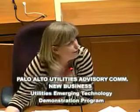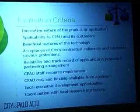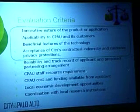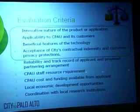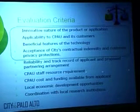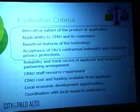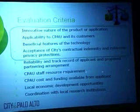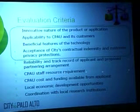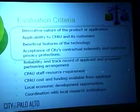So now the evaluation criteria, there's a number up here. I'm highlighting the 4 that we're kind of terming as must-haves to be applicable for this program. And apologize, in the report, I forgot to say abiding by city's contractual requirements and customer privacy, but obviously that's a must-have, so that's been bumped up in the list.